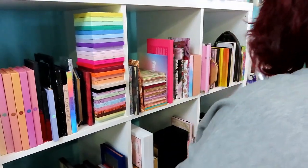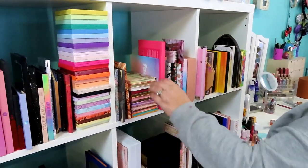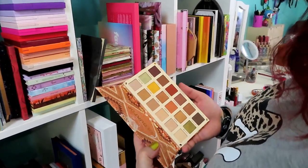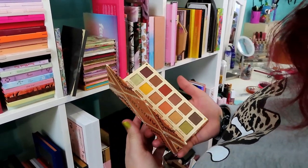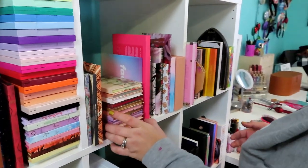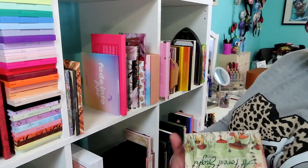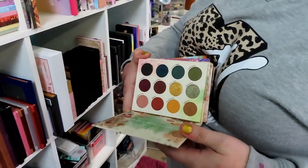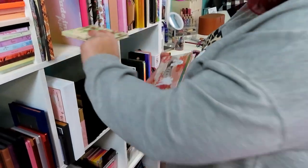Then we've got, let's move my wipes out of the way, the Sandstone palette. I haven't even used this, but I want to hold on to it. Now we're getting into some of my 12 pans. So first up we have At Forest Sight. This is the collaboration with Raw Beauty Clerk Christie.